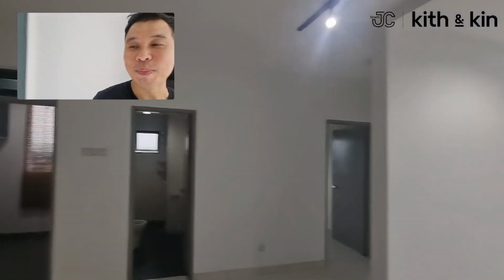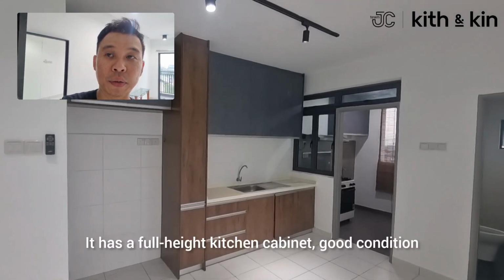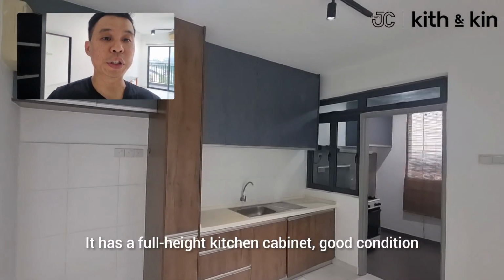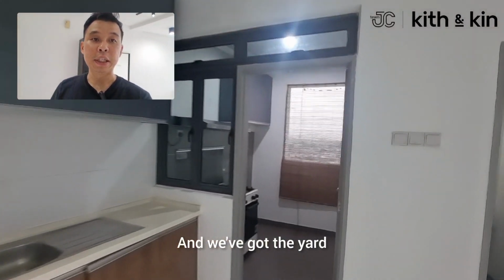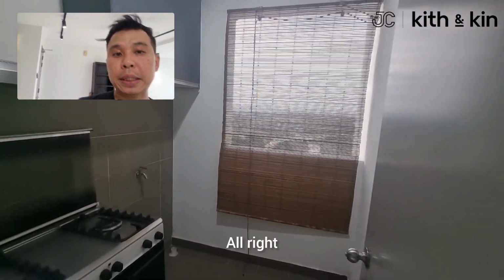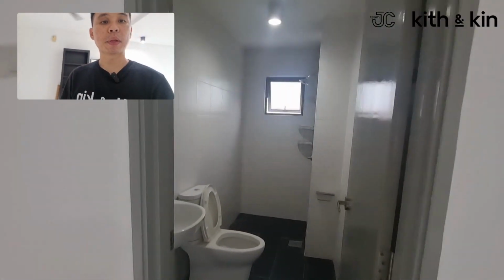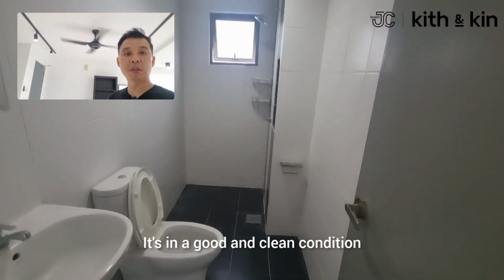Let's begin the tour. So moving on to this section, here's the kitchen area. It has a full height kitchen cabinet, good condition, and we've got the yard. There's a hob and hood over here, and this is where you do your laundry. Right. So over here we've got the shared bathroom. It's in a good and clean condition.